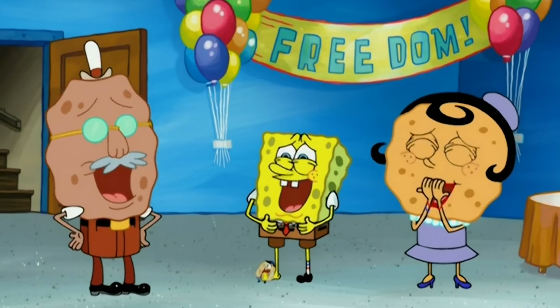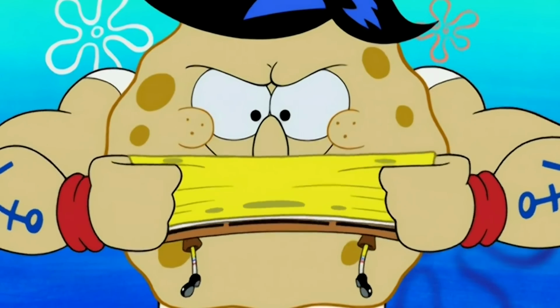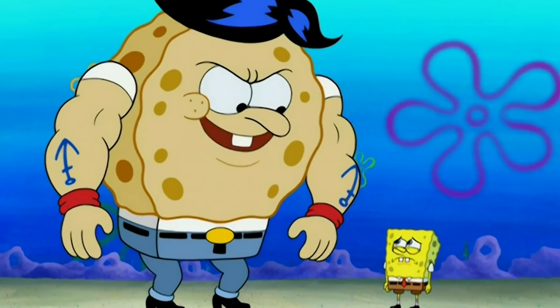The reunion isn't quite what he had been expecting. In this clip, when SpongeBob is looking down at BlackJack, his belt is missing.